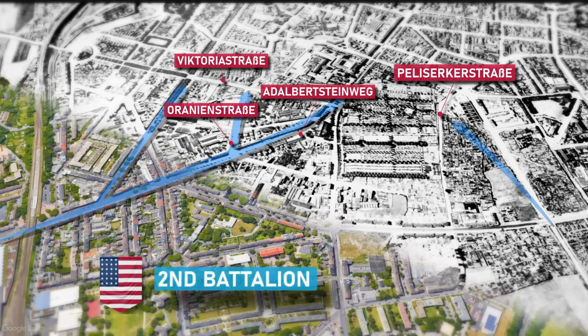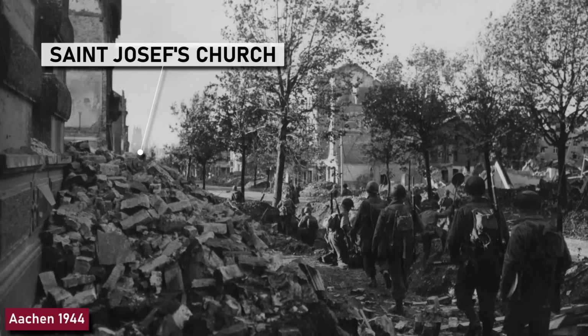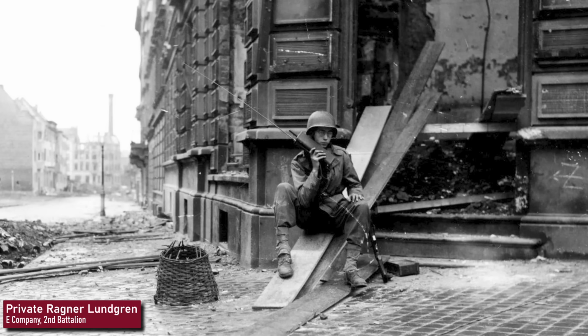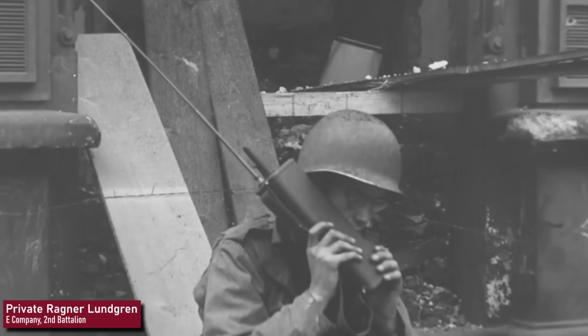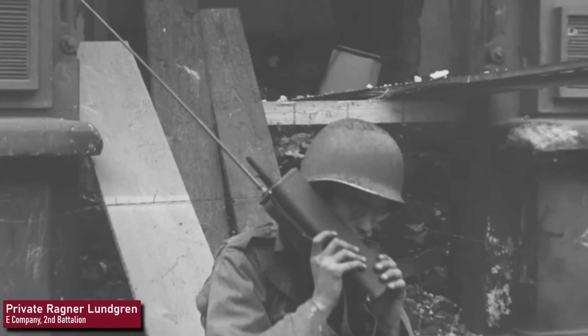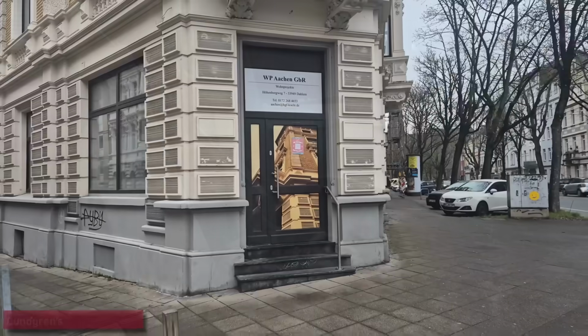Let's keep following the men of the 2nd Battalion as they move down the street and turn west towards Trierer Strasse. Just down the road, we can see the very same church tower as American soldiers march past. One of them, Private Ragnar Lundgren, was filmed here on the corner of Oranienstrasse. He was born in October 1924 in Västerbotten, Sweden. Almost exactly 20 years later, he found himself with a radio as one of Daniel's E Company soldiers.